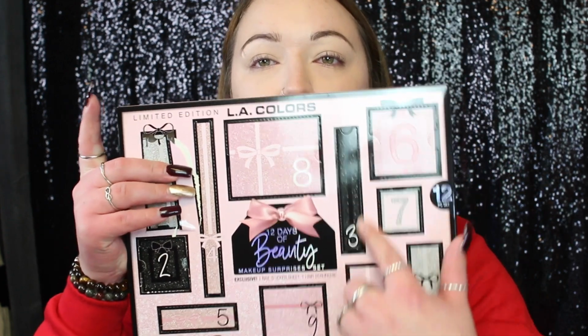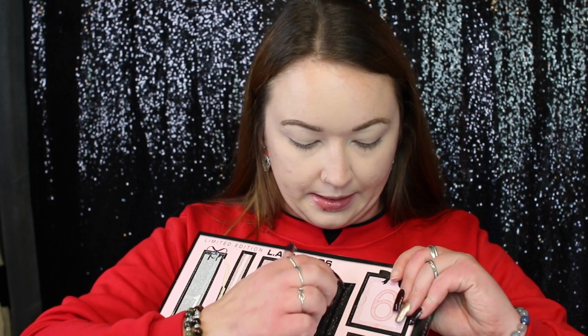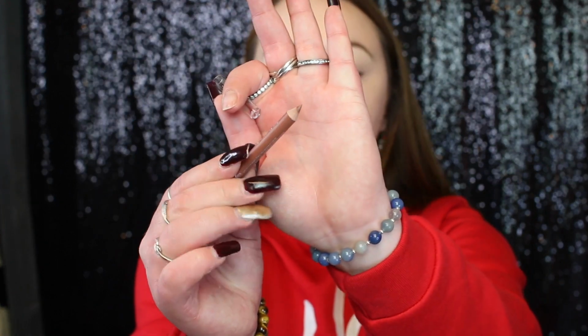Now I'm looking for number 3. Okay, so number 3 is right here. It is a very long box. It's like a lip liner or an eyeliner. So this is the LA Colors lip liner. Y'all, this looks like a pretty nude shade. I know it's probably driving you guys nuts that I'm not swatching right now, but stay until the end because I will be swatching everything. I'm just trying to get through this part really quick.